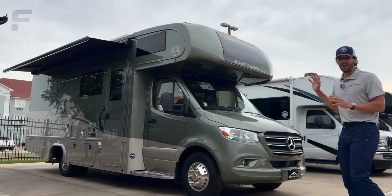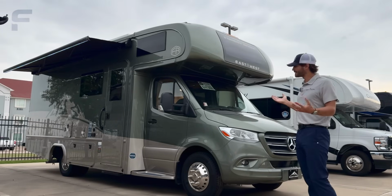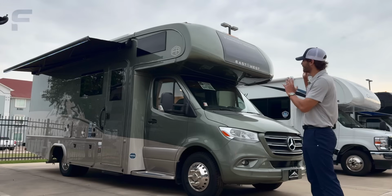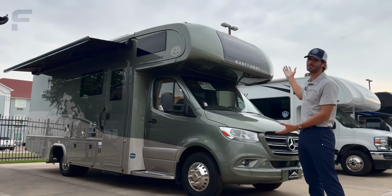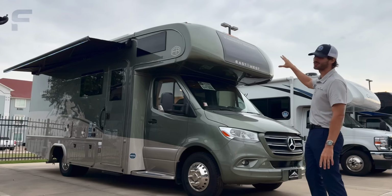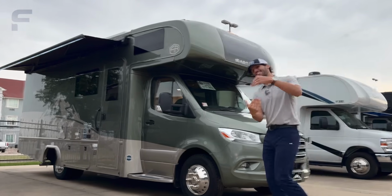You know, one thing that often bothers me about Class C motorhomes is they oftentimes look pretty lame. And I'm really glad to see some options out here in the marketplace that don't look so lame, that I would be much more excited to travel in, like this Forest River East to West Entrada here. This is a 24M. Let's go take a look.